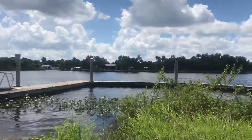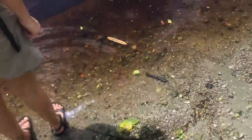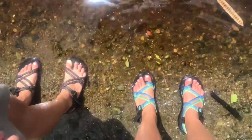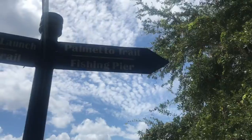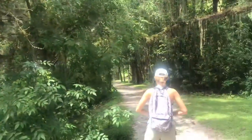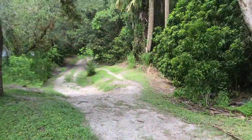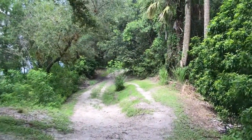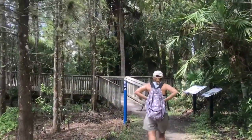And it ended up at a kayak canoe launch, so we just dipped our feet in the water because it was very hot out. Beware. And then headed back for the blue trail, to go back on the blue trail, which was also along the river for quite a while until it eventually split off right here.